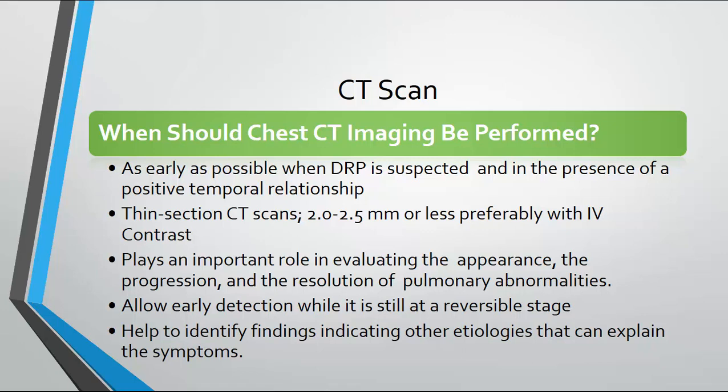And as I told you before, you have to understand that if they are on a single agent, it's usually around 3 months, 2.8 months, as mentioned before. If he is on combined therapy, you should have a lower threshold for getting a CT scan because the incidence is higher and earlier. And keep it in mind up until 1 year after initiating the therapy.